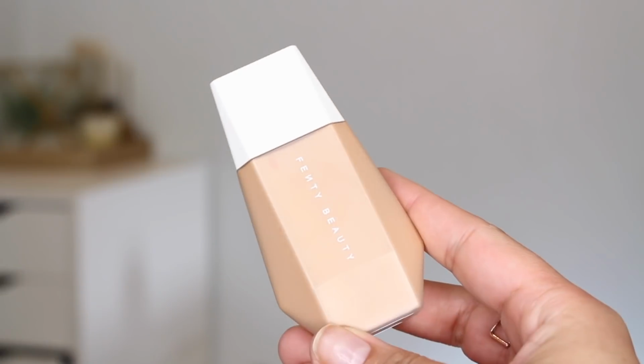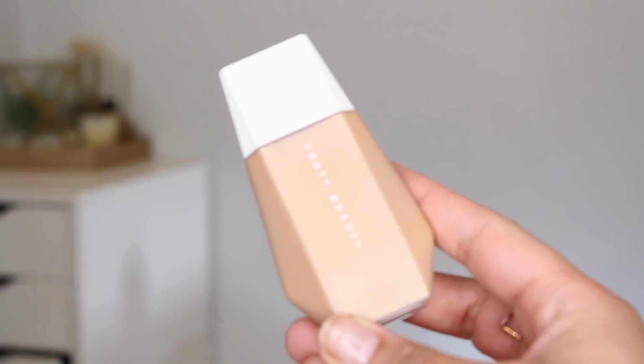Anyways, I like it. Probably one of the most talked about skin tints of the moment is from Fenty Beauty. Whenever they launch anything, it's always so exciting. Love the packaging of this. I think it's super cute. It's the Eaze Drop Blurring Skin Tint. I have mine in the shade 13.